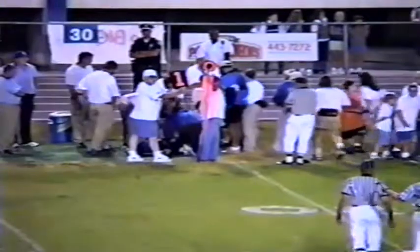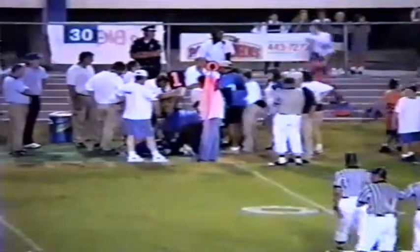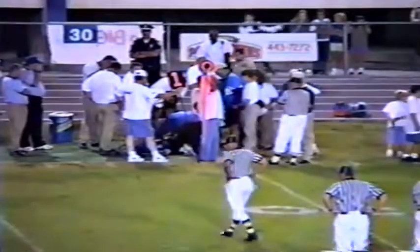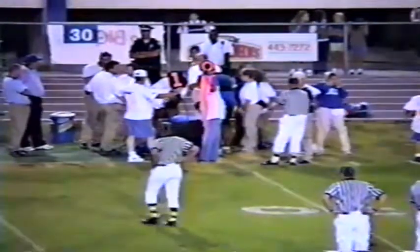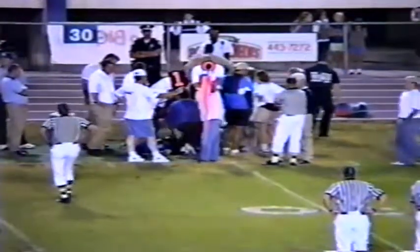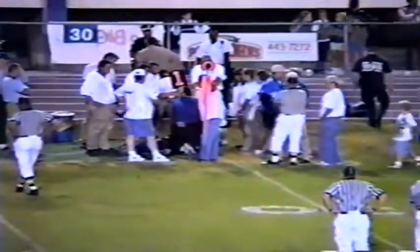John, it was awfully heartwarming to see both teams, both huddles, kneeling in prayer for Matt, and I'm assuming for the Hunter's Lane player as well. The Blue Devils now kneeling on the sideline, the ambulance being backed up across the way.